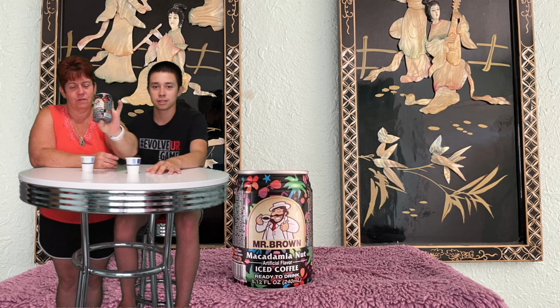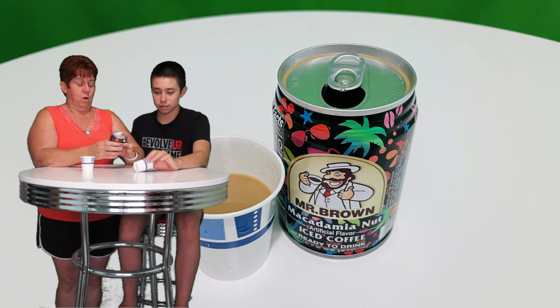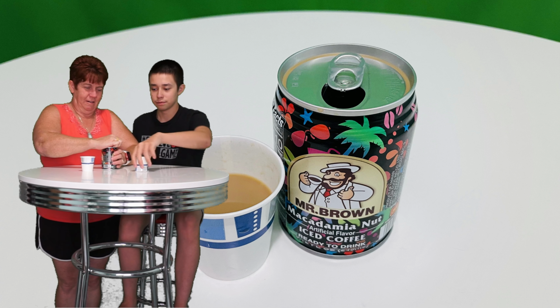Okay, so we got the Mr. Brown's macadamia nut iced coffee, like the other two. 110 calories. I'm excited for this one. Macadamia nut iced coffee. You ready? Did you shake it? I shook it. All right, here we go.